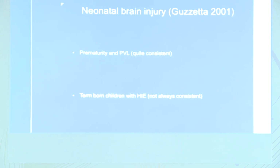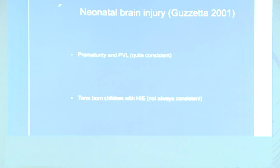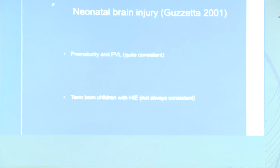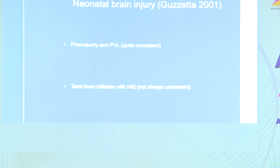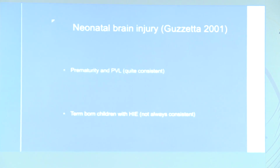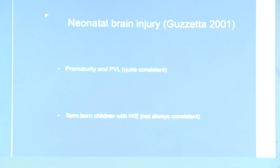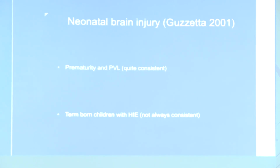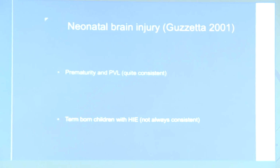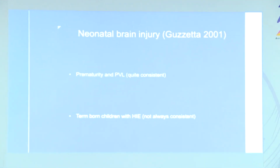So if you broadly classify them as preterm and term, preterm is where you will see periventricular leukomalacia. In those patients, the MRI findings, the severity and the extent correlate quite well with the neurodevelopmental findings. Whereas in term children with hypoxic ischemic encephalopathy, the other type, the correlation is not always consistent. Remember that PVL is much more consistent.